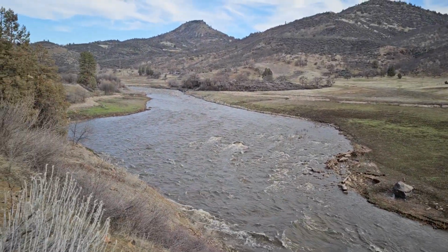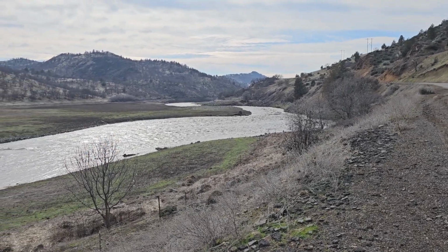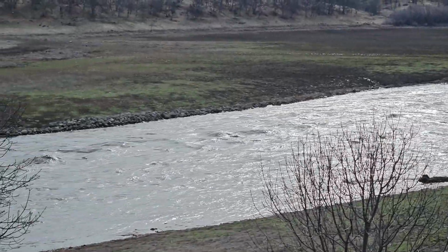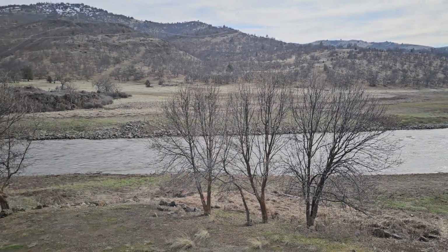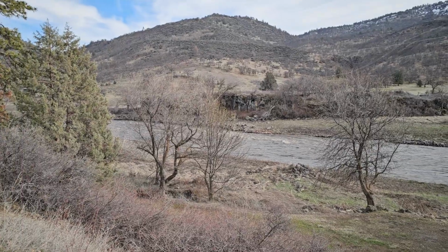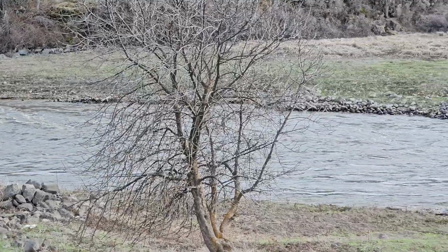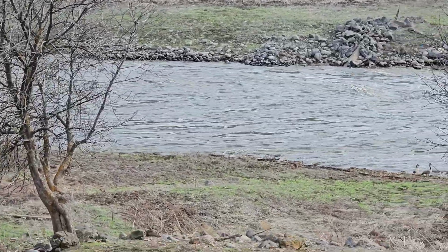I'm gonna go on up just a little bit further. This is looking downstream from where I just came from. Pan out so you can see the whole area. This is about the last that I can really see of the Klamath River, because the other areas you're not allowed to walk down into anymore. I noticed there's a pair of honkers down there.